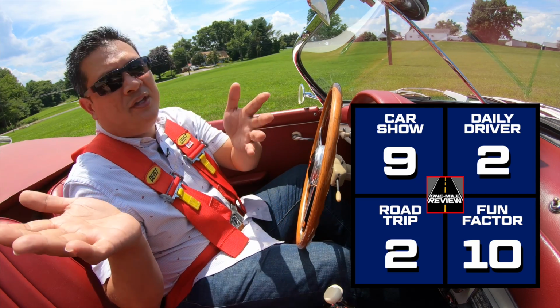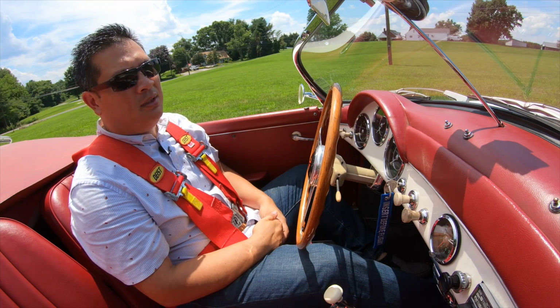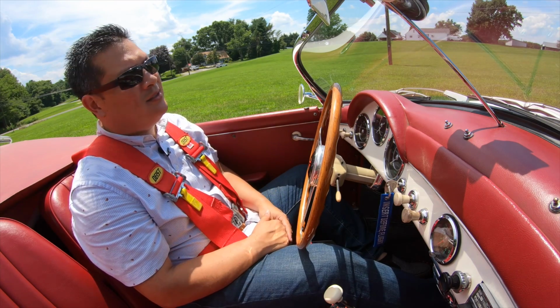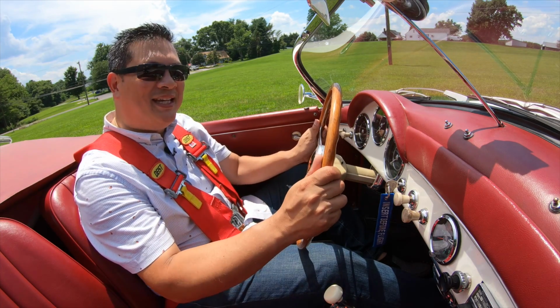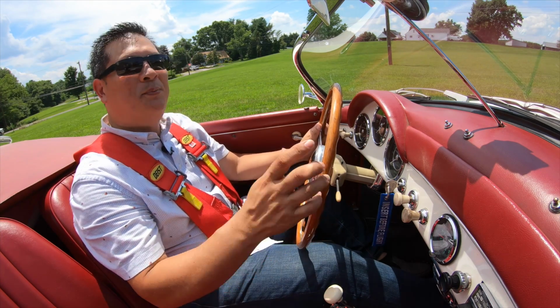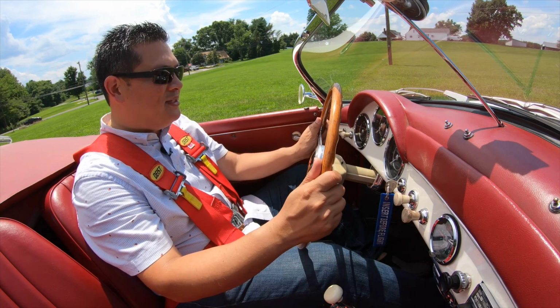If you guys disagree, put a note down below. But until you've driven a Speedster like this, you can't come at me. You can't come at me. This is definitely, for me, a 10. So I hope you enjoyed the 1 mile review of this 1958 Speedster.